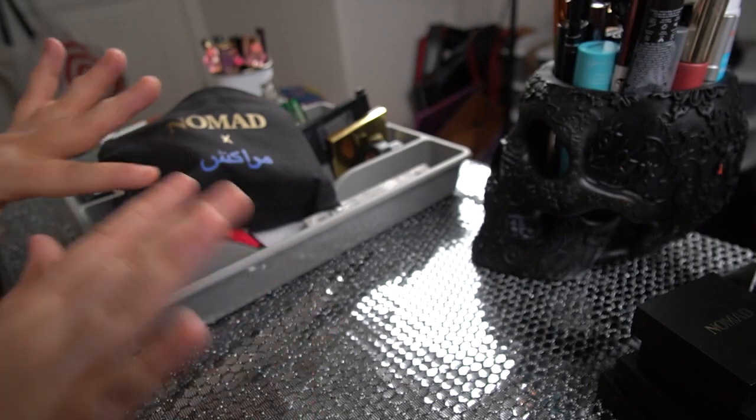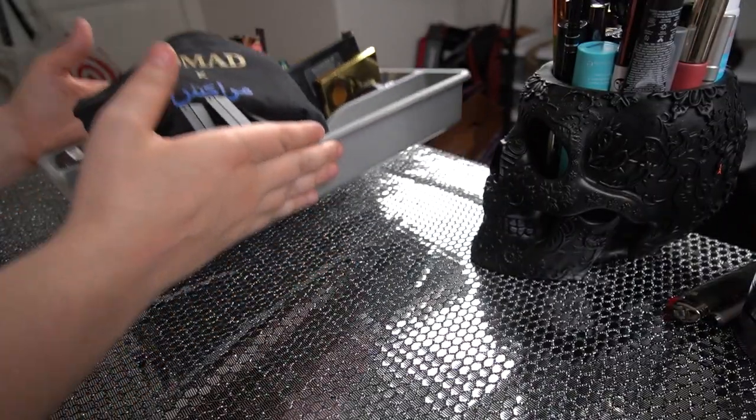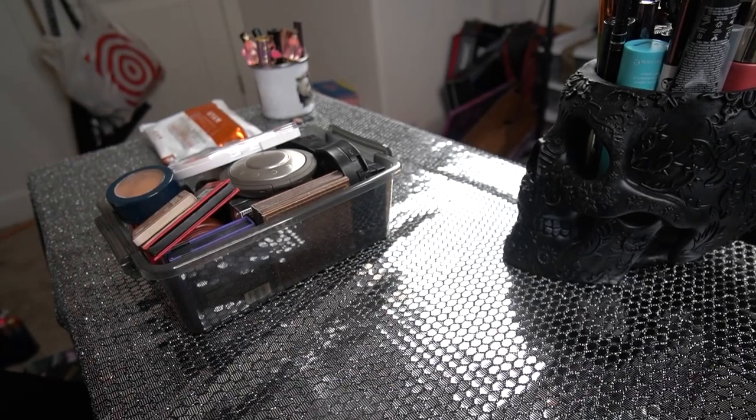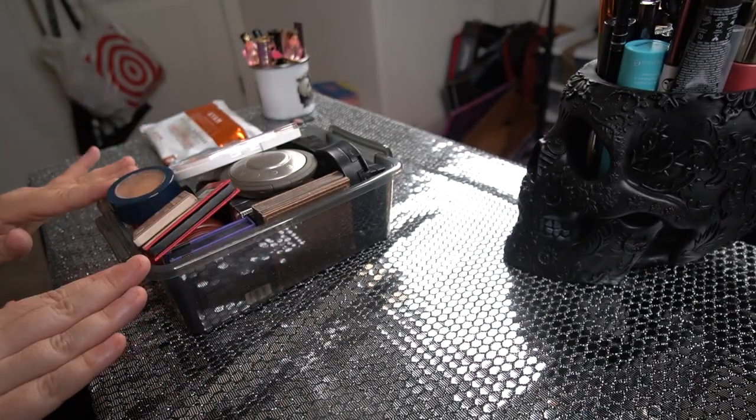And that's it for the single eyeshadows. Moving on to the blushes. All right, now we are going to move on to the blushes and bronzers.